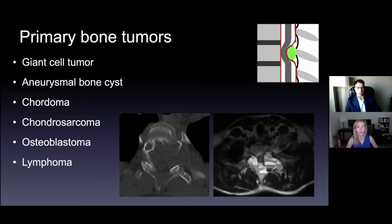If and when possible, it's generally good to remove these safely in a patient who has one, but there is room for surveillance on these things. You can watch them if they're small and asymptomatic. If they were found incidentally, you can watch these.